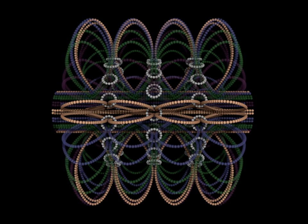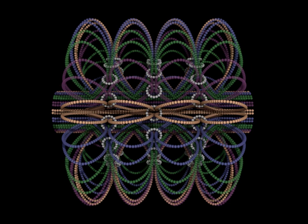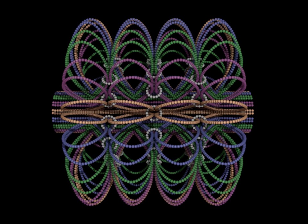Based on fluorescence microscopy experiments, we know that this model includes the correct lengths of chromosome material and the correct number of cohesin molecules arranged at the correct distance from the center. But this is just a geometric model. It does not include the effect of the forces we know are acting on the structure.